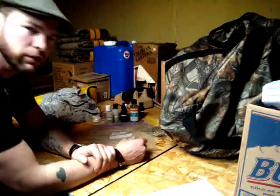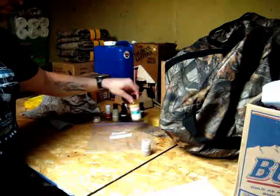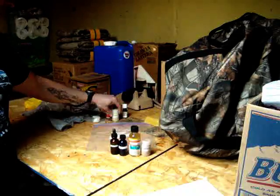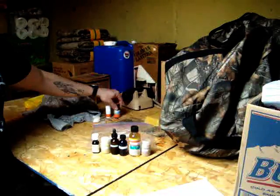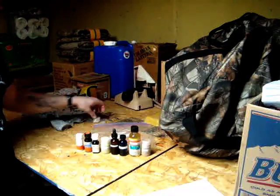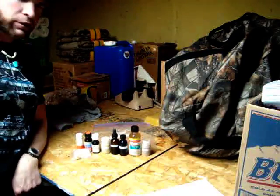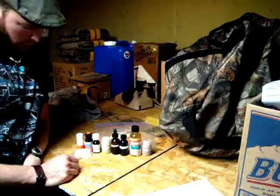So that's my kit. Cayenne pepper, fire cider, garlic syrup, Usnea, Plantain & Comfrey Salve, Myrrh, iodine, oregano oil, and a bar of soap. Now, how much does it weigh? I don't know, probably a pound or two.